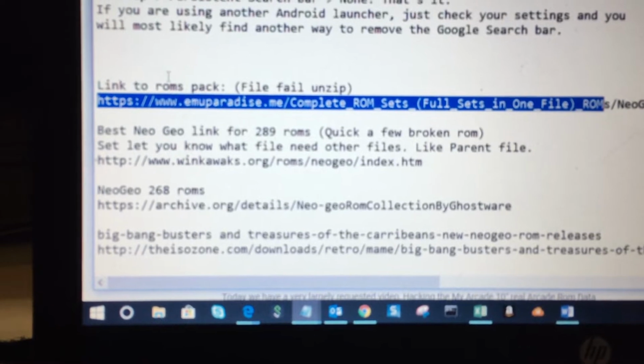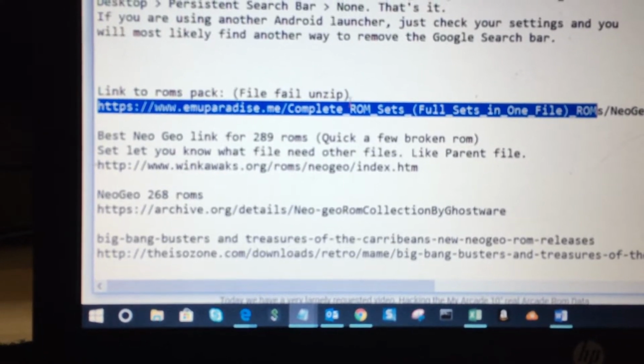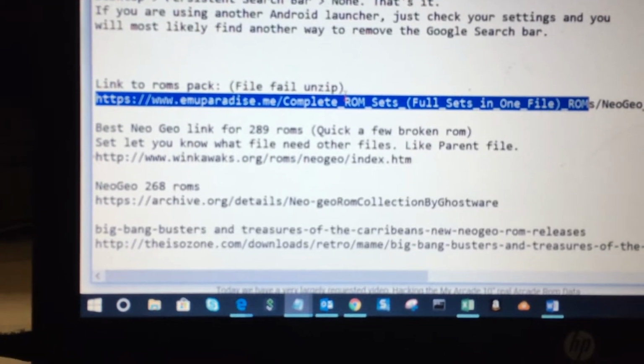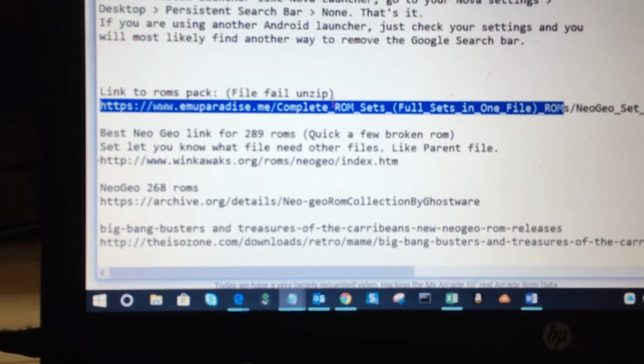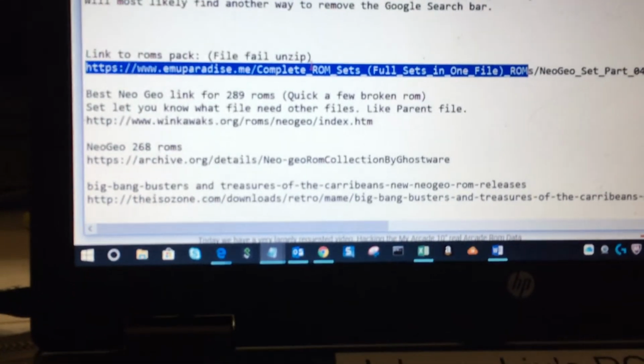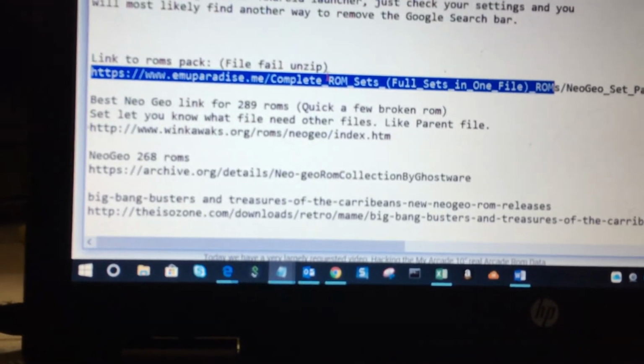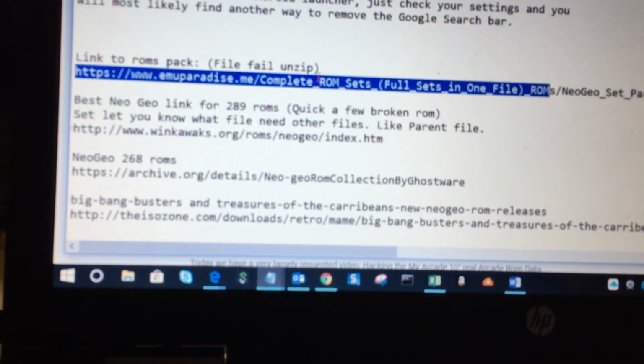But the problem with this Neo Geo ROM is that you could download it and there are 4 zip files, and when you try to unzip them, I had a couple of files that were corrupted. It wasn't able to unzip. So just a heads up, you will have problems with unzipping it.